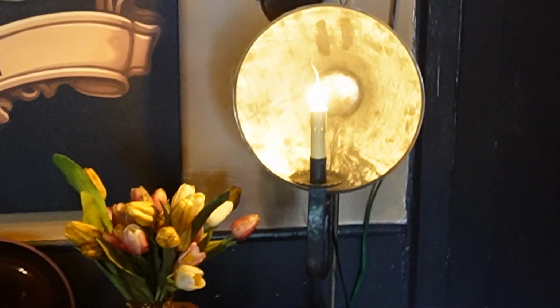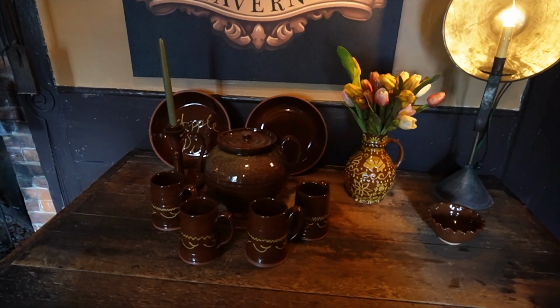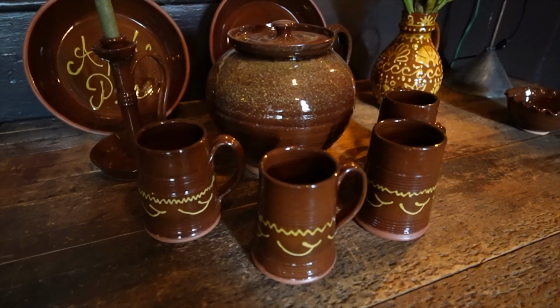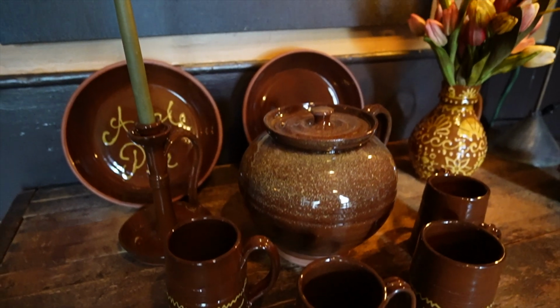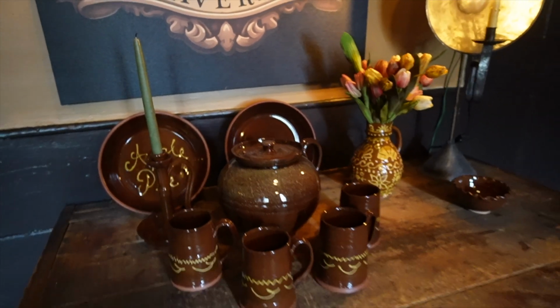family. So this year, I've decided to set up for Easter using my redware. I have been collecting this redware from Sturbridge Village, and I just love it. It's all slipware. It's all been burned in the fire in their big old fire kiln.